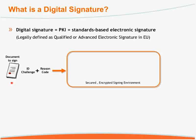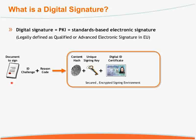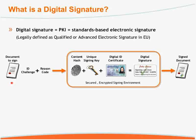And this is all conducted within a secure, encrypted signing environment. Sometimes this is a server-based solution, such as with our CoSign product, or it could be a smart card or USB token that's securely protected. Regardless, what happens is the document contents to be signed are calculated as a mathematical equivalency, known as a document hash or a content hash. This is then signed with the unique signing key of the individual who authenticated themselves, as well as an ID card known as a digital certificate is embedded, and this constitutes the digital signature, which is then bound back to the document.